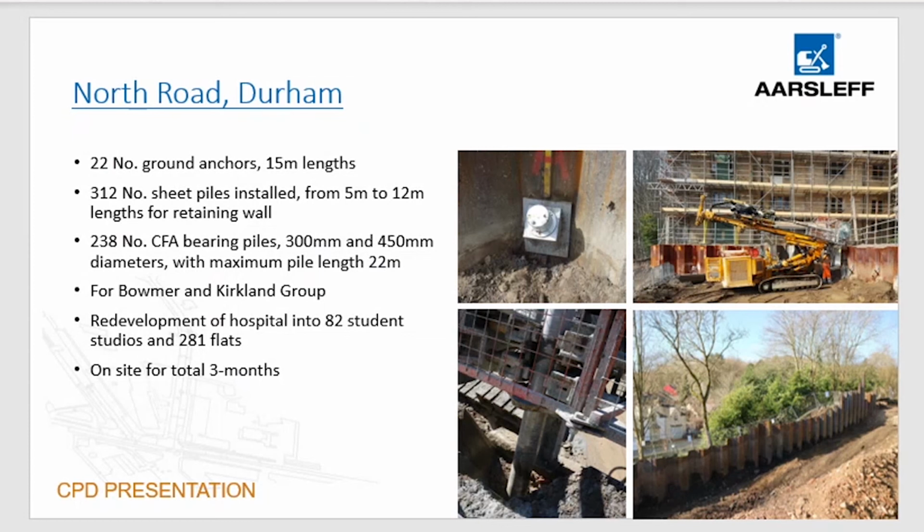This was to convert a redundant hospital for Durham, come off Durham Council's inventory into some student flats and accommodation. We were there 3 months doing multiple disciplines on the site. The ground anchors were used to anchor back some of the sheet piles in particular areas to restrict the movement of the wall, such that there was no distress caused to the existing building, which was to be retained and utilised in the project.